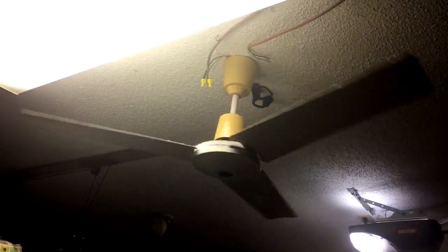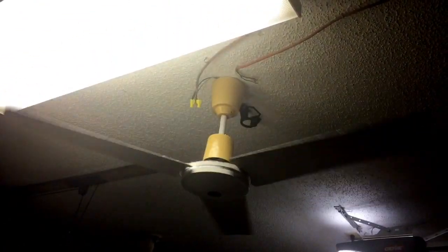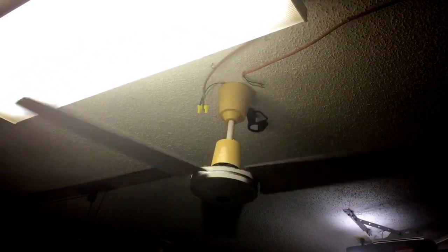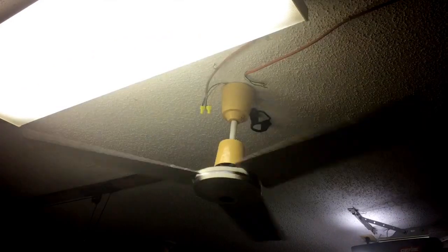Bearings are silent. Could use a bit of a paint touch-up. And the canopies can be de-yellowed. Unfortunately, it says the fan I'm keeping. You'll see why once I hit high.